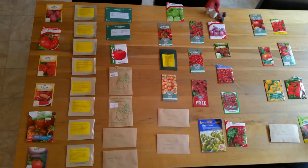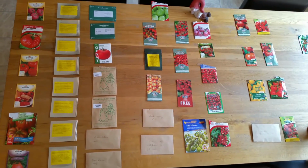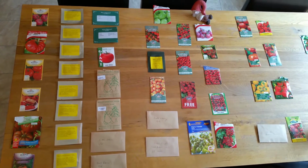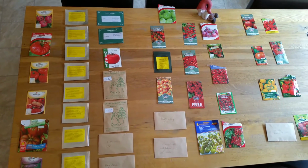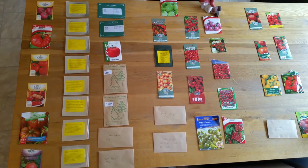You can see I've got more beefsteak varieties and more cherry varieties, and that's because they're the varieties that I really prefer to grow. Cherries are fantastic, super sweet. Beefsteak are great as well for sandwiches and for making sauces. And that's primarily where I'm growing my tomatoes for this year.